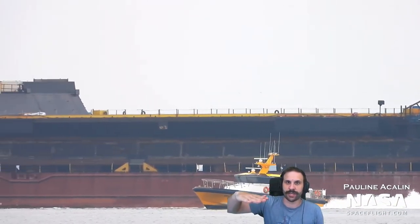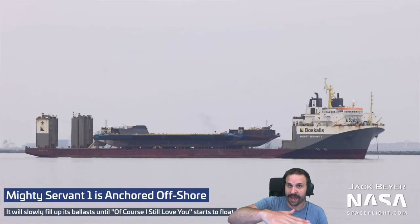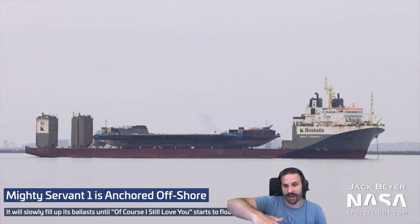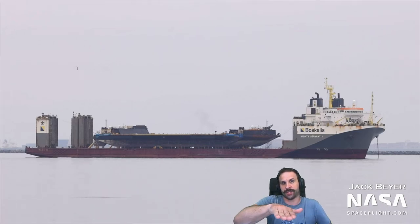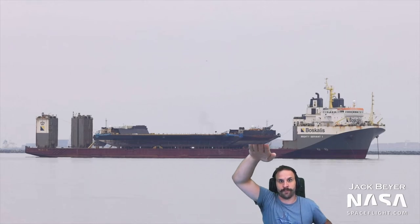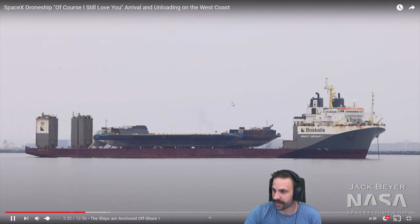The Mighty Servant actually sinks. It partially sinks itself to increase its draft, or basically how far it goes into the water. And then if you wanted to get something off of it, it just floats away, right? But if you wanted to get something on it, you'd position it underneath the ship and then pump all the water out, and the ship decreases draft and basically picks up something on its back. Floating dry dock.